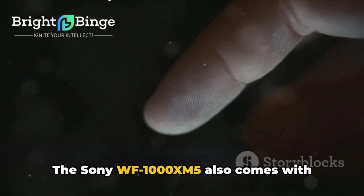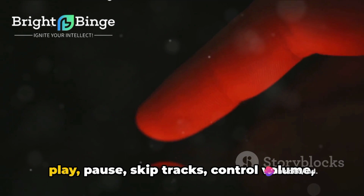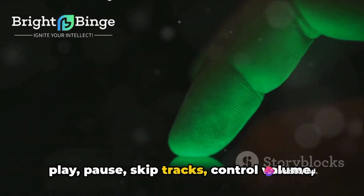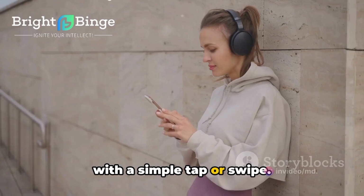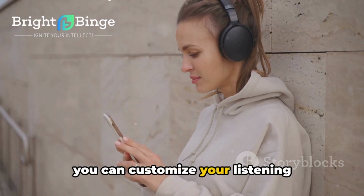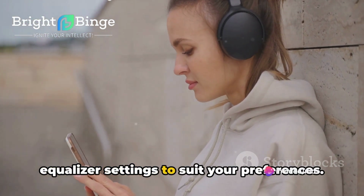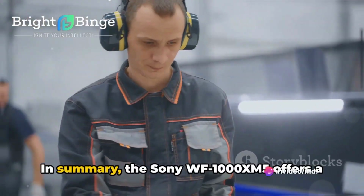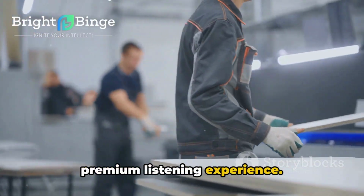The Sony WF-1000XM5 also comes with intuitive touch controls that allow you to play, pause, skip tracks, control volume, and activate your phone's voice assistant with a simple tap or swipe. And with the Sony Headphones Connect app, you can customize your listening experience, adjust sound levels, and set equalizer settings to suit your preferences.